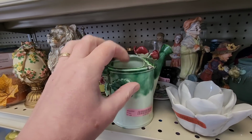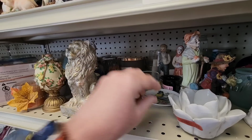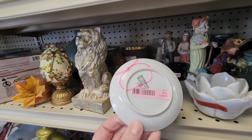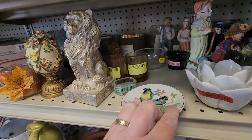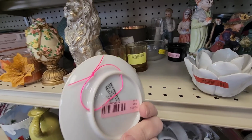Right there. Yeah, scattered all around. Oh, I had these before. That was when I had the whole set of them.